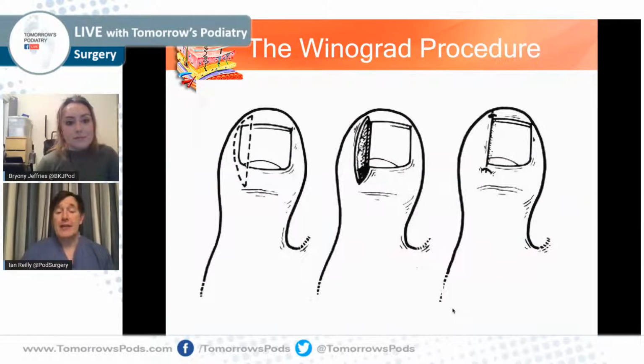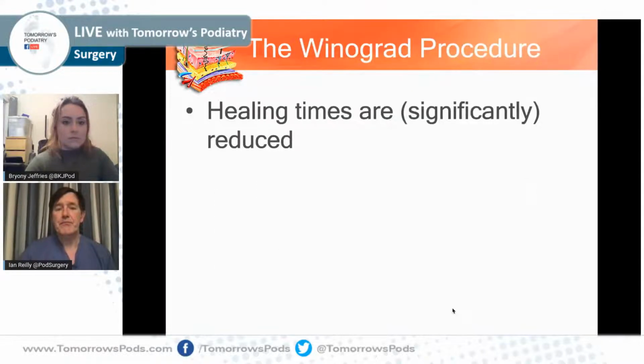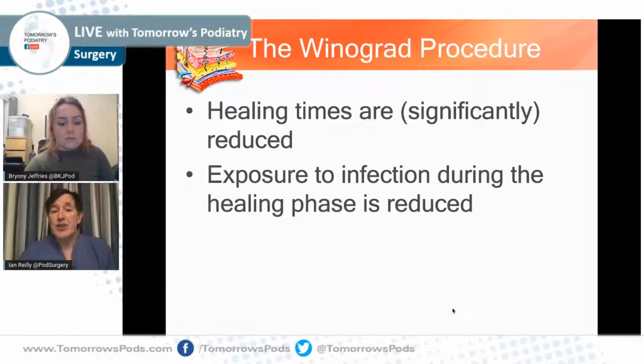So the Winograd, not as it originally is, but as everybody understands it now to be, is again kind of like a pizza pie wedge shape of nail. So when you're doing the nail, you do cut all the way through the nail, and then you take a blade and you go through that nail cut down to bone, and then take a semi-elliptical section out. So I've got some pictures coming up, see if that makes sense. Why do we like the Winograd? Well, they heal a little bit quicker, so quicker than a phenol technique, which might be an advantage if you have an immunocompromised patient.